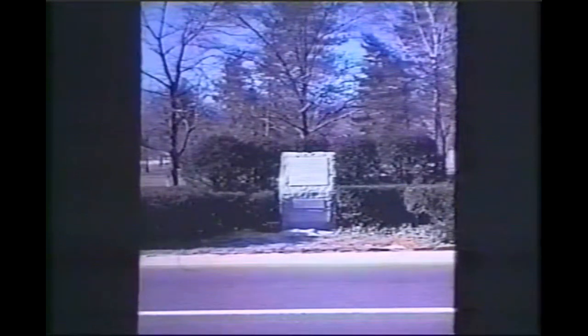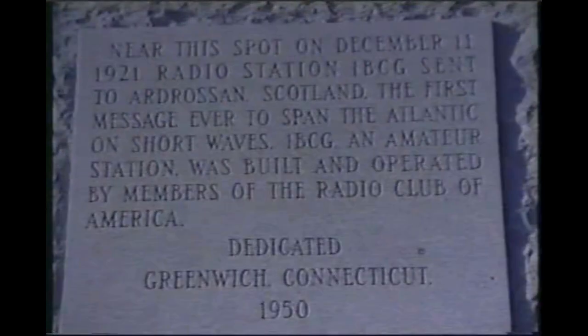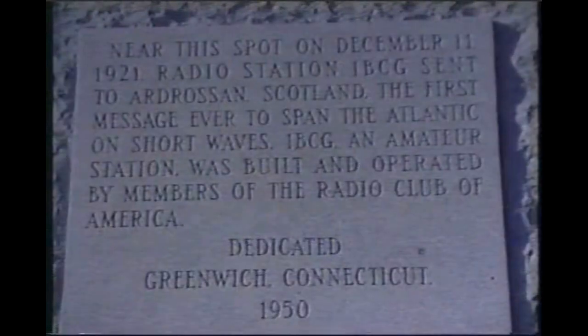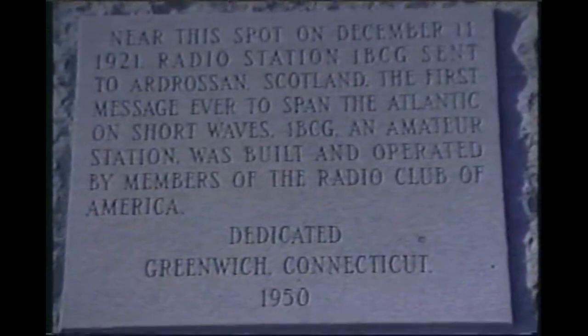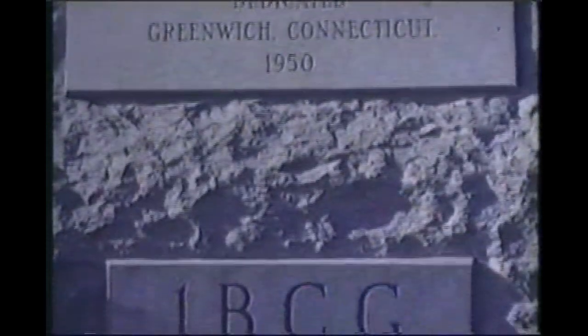In 1950, members of the Radio Club of America erected a memorial on the site of 1BCG to commemorate the great event. The monument can be seen today near the intersection of Clapboard Ridge Road and North Street in East Greenwich. It is within 200 feet of the original station site. It could well be the only monument ever erected to an amateur radio station. It is believed 1BCG was the world's first high-power, modern amateur radio station.